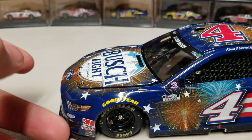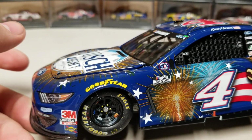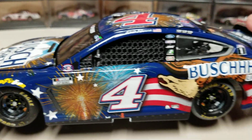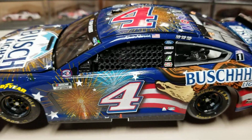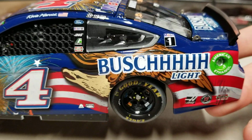Down the left side, you can see we got the fireworks going here. We got Busch Light, and then just Cup Series logo there. And after that, it is fireworks all the way, the rest of the way. It just screams America, doesn't it? I mean, you got red, white, and blue. You got an eagle. You got Busch Light. You've got fireworks. You got an American flag back here.